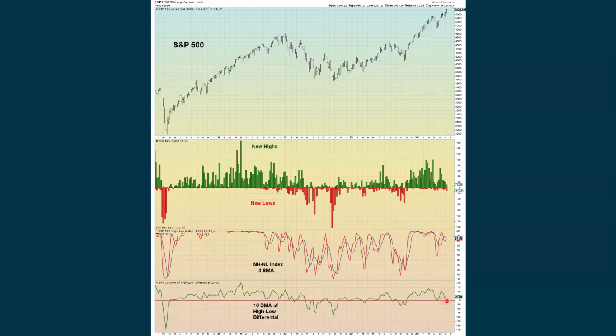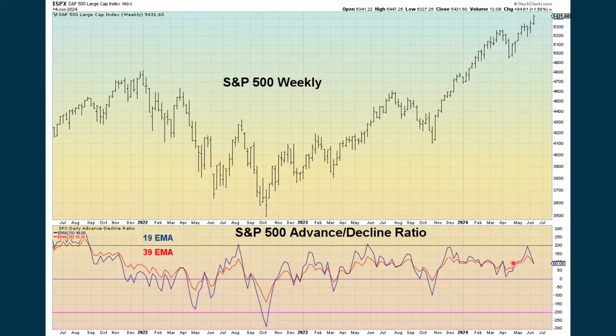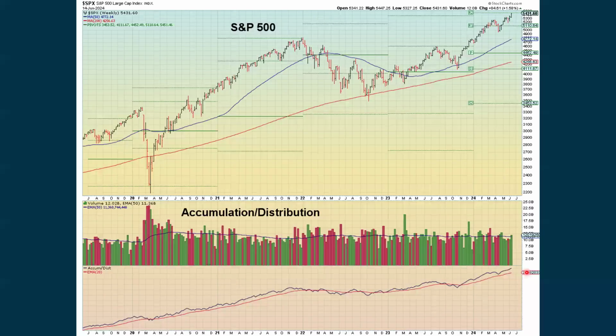We're pretty much flat to slightly declining with our 10-week moving average. And we're coming down, but still positive with the advanced decline ratio. This is more positive. This is a smart money indicator. This is above the moving average, and the moving average is going up. We're seeing pretty much the same thing on the daily chart. So these are confirming each other. So that's one of the more positive things that we're seeing.